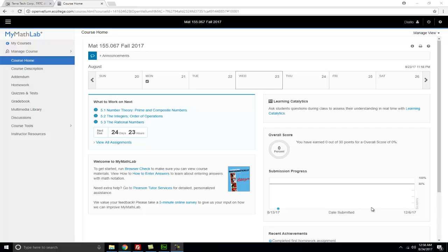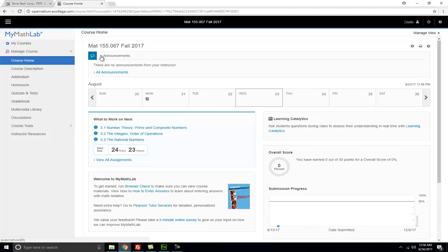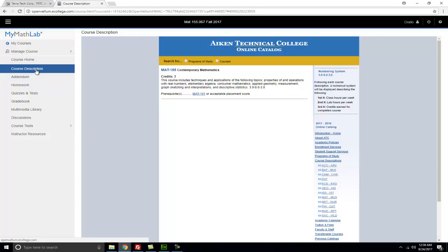First, we'll take a look at the course home tab, and in the course home page, you want to make sure that you keep a constant check on this announcement section. Just one thing about it, you may physically have to click the drop down arrow in order to view the announcements. There are such things on this page as what to work on next and other helpful things about the course.